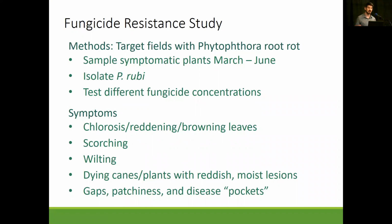It's the most likely fungicide for resistance to develop against because it's only a single mode of action. Phosphorus acid has multiple modes of action. It's a little harder to break and develop a resistance to that, but resistance has developed to phosphorus acid in other systems, so we will be testing that as well.